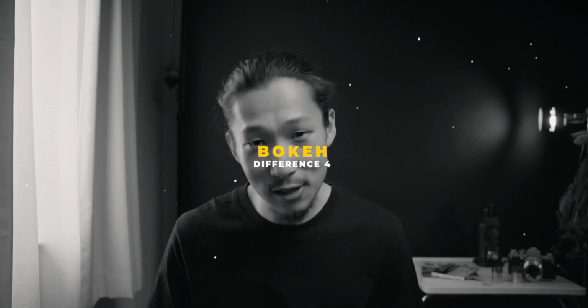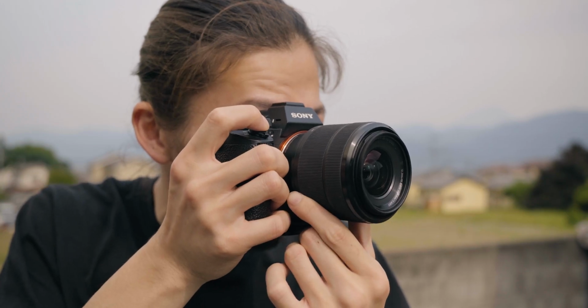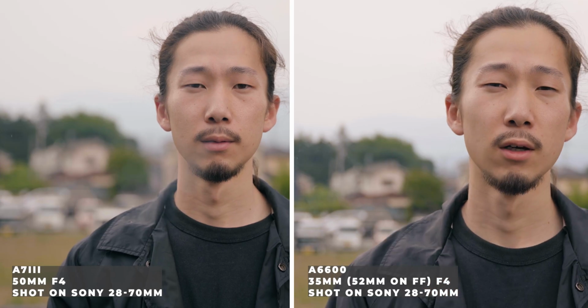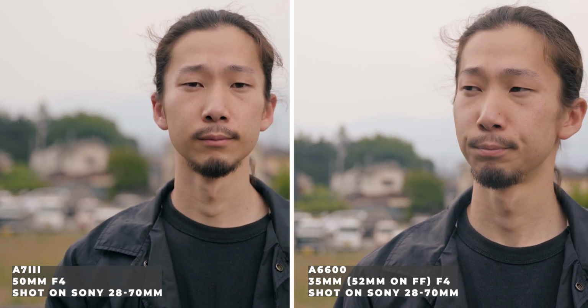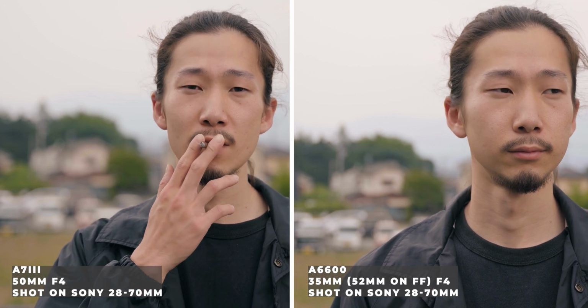And I think this topic is something you're interested in, which is the bokeh. Probably you already know full frame has more bokeh than APS-C, right? But do you know how much of a difference there is between them? I'll show you. So both were shot on 50mm f4, but actually on A6600 it was 35mm. Anyway, they were shot on the same angle and aperture. So what do you think?